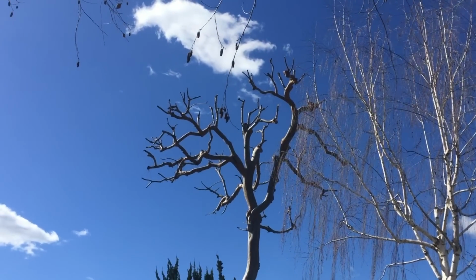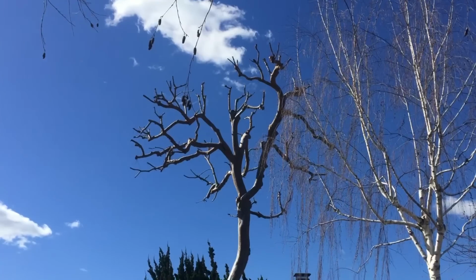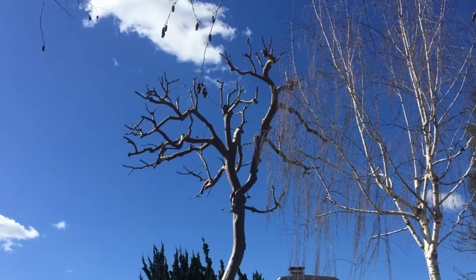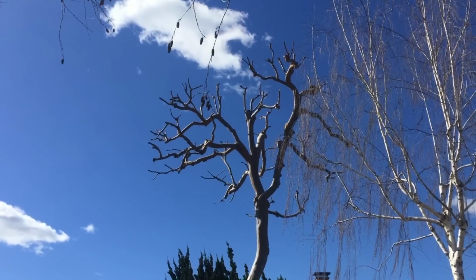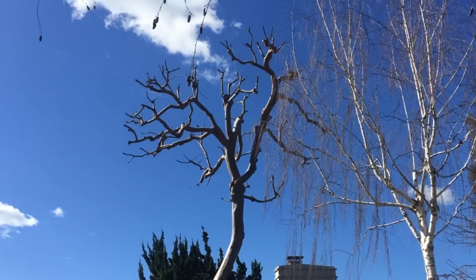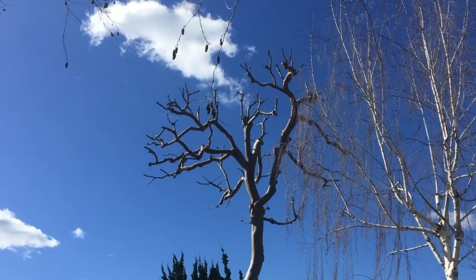Or I don't know why they did this, but you can see that it's been topped in the past and then retopped and reshaped. And the irony of it is that the tree will survive. It'll sprout out, it'll sucker out, and in 3 or 4 months' time, it's going to look beautiful. And they're going to say, well, that's the right way to do it. That's the right thing to do to this tree. But it's not. It's not.